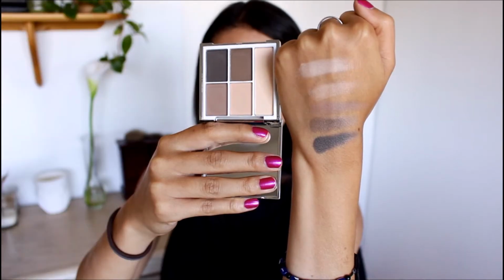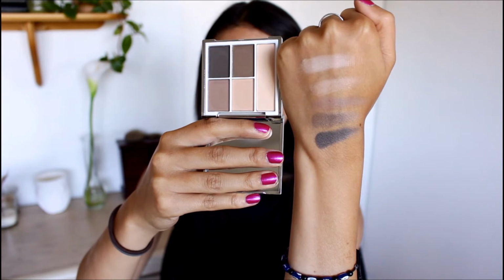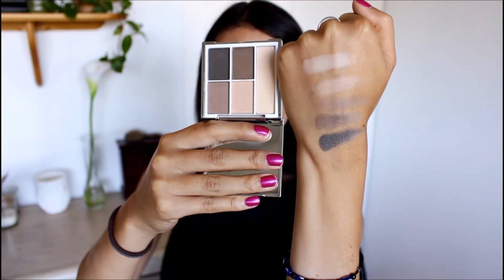And I like the shades in here. I would have preferred maybe one warmer brown or something, but I do actually like the neutral shades in here. I wanna get the one that's like called Rosy Nudes or something, Rosy something. I would definitely recommend you pick this palette up or one of them like this.